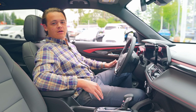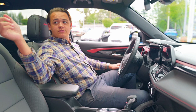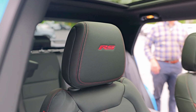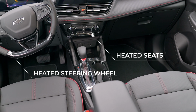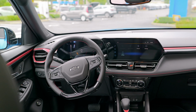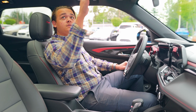So this one, being the RS trim level, is going to be a good mix between luxury and sporty. The RS gives you the red stitching in the seats, red stitching up here, and red accents. This one's also going to have heated seats, a heated steering wheel, this 11-inch screen with wireless Apple CarPlay and Android Auto, this 8-inch digital gauge cluster, a wireless charger, USB ports, and a panoramic sunroof that goes all the way back.